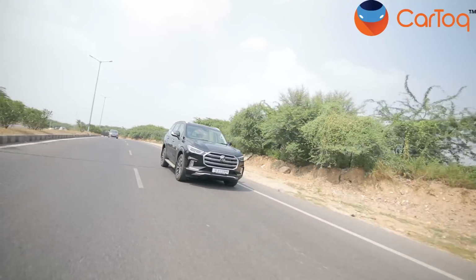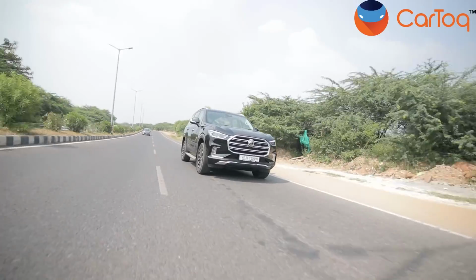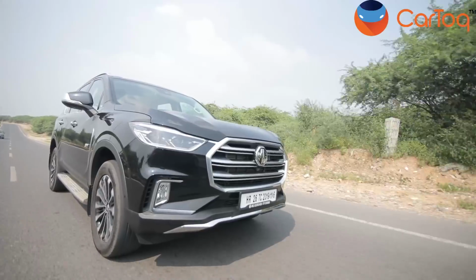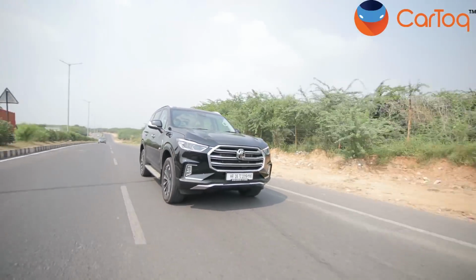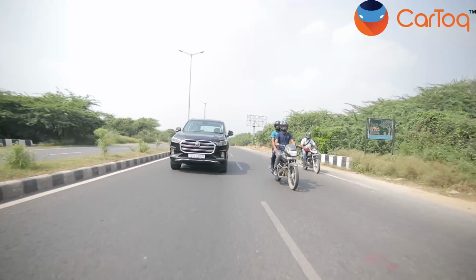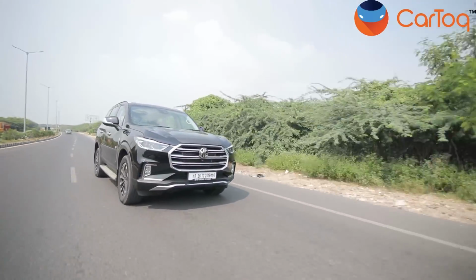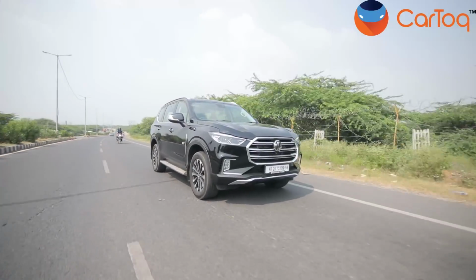Now, even though the Gloster is massive in size and is on the heavier side, it is not a slow vehicle. We tried launching the vehicle and we were surprised by its pickup and initial acceleration. The transmission changes are very smooth and quick. If you want to drive enthusiastically, just slide the lever positions towards you and you will be able to control the transmission from the paddle shifters positioned behind the steering wheel.